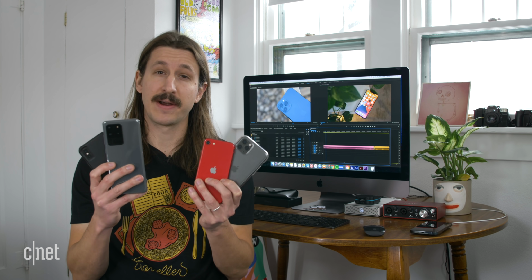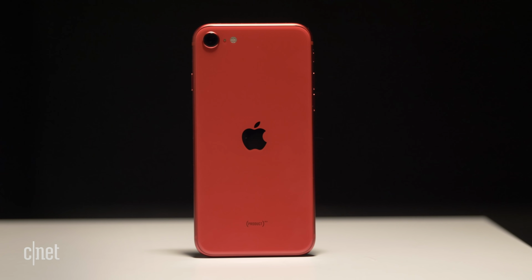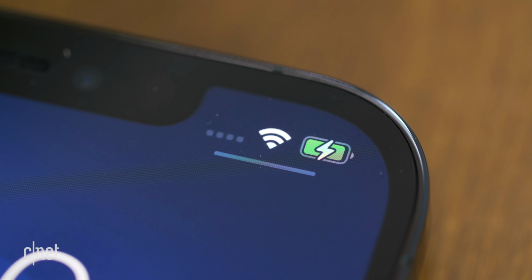We got a lot of phones to compare it to today. We got last year's iPhone 11 Pro. We got the newish iPhone SE. We have a Samsung Galaxy S20 Ultra. And just for good measure, my personal iPhone 10 with a cracked screen. And I don't know how I got so many phones. But once the 12 Pro Max charges up to 100, we are gonna go from 0 to 100.